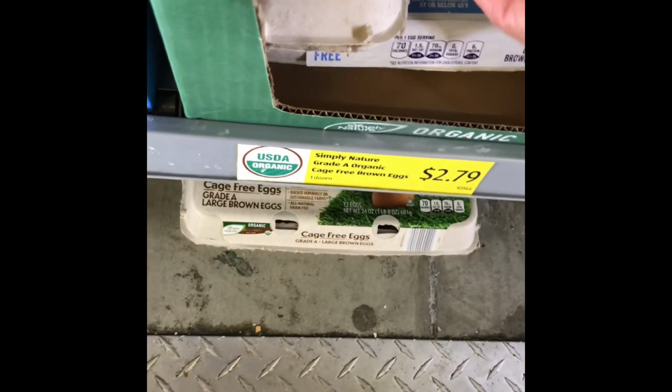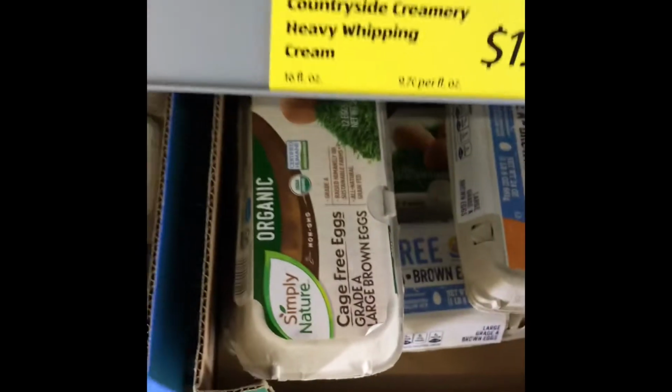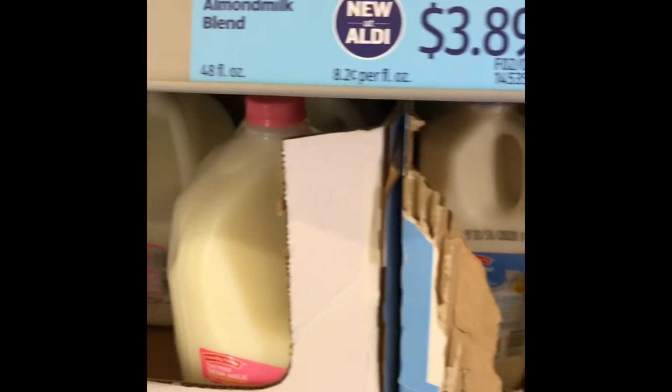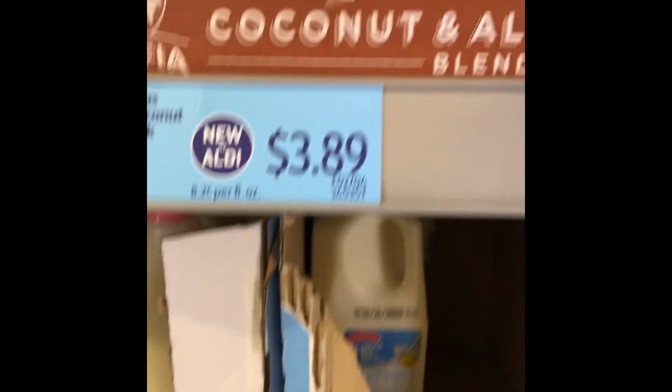I already had eggs, so I didn't pick up any. Those eggs do taste good, by the way. And they had regular eggs for 49 cents a dozen. Aldi's carries almond milk and coconut milk.